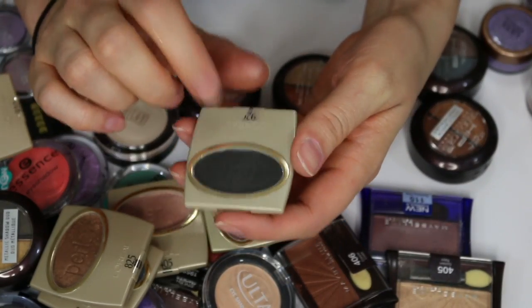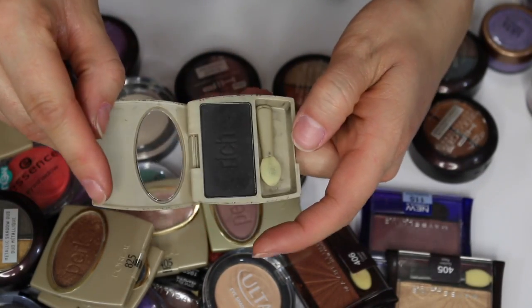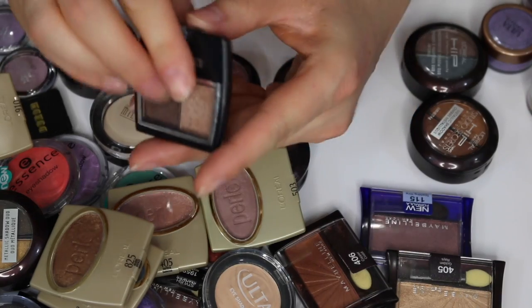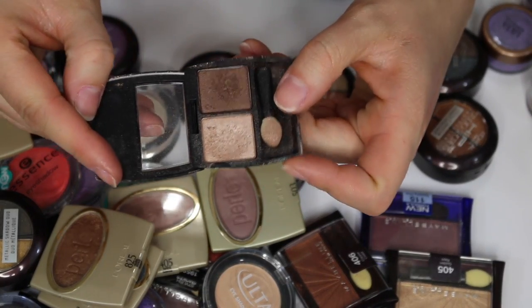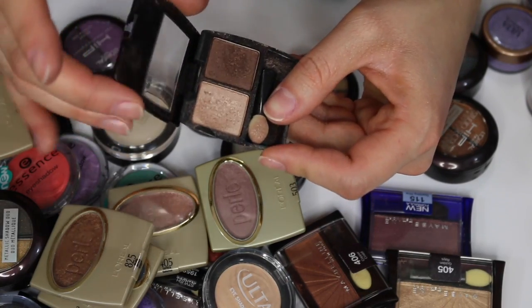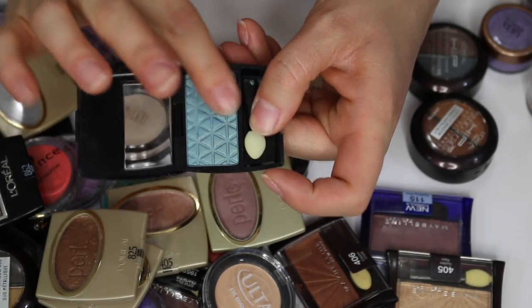And then lastly in this packaging is Lush Raven. It's just a matte black shadow. This I used to use a ton. It is called Bronze Star. Do you see how much I used that color right there? I probably would have hit pan soon. This one is called Glistening Sea. It's actually a pretty cool color.